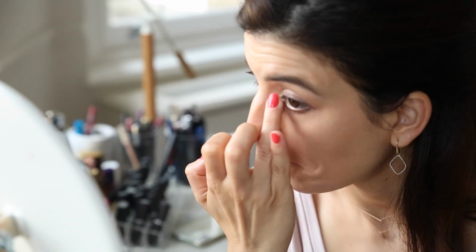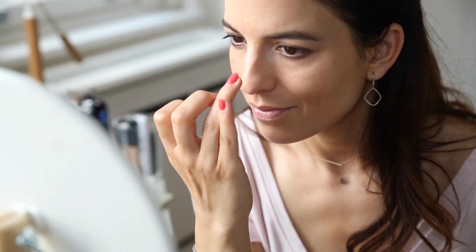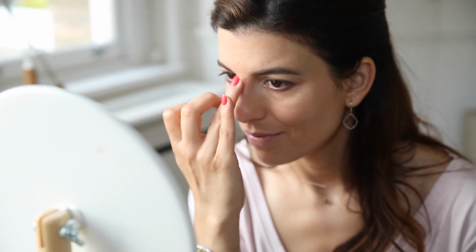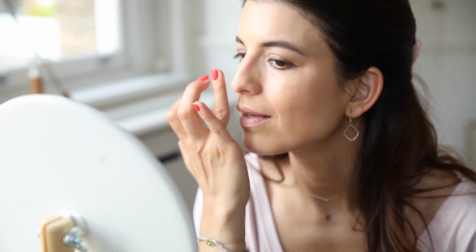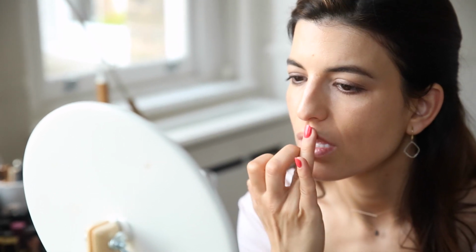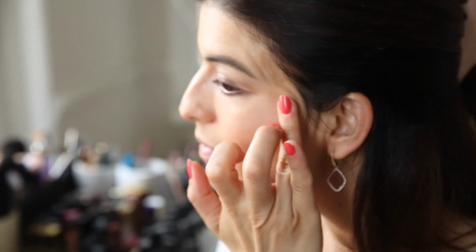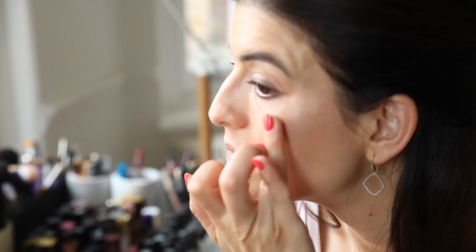I'm using the Glossier Halo Scope to open up and brighten up my eyes, and I'm using it in the inner corners. I also apply it at the top of my cheekbones, on the bridge of my nose, a little bit at the tip end of my nose to give myself a lift, and on my Cupid's bow. This is a beautiful product that's just come out and I'm really enjoying it.